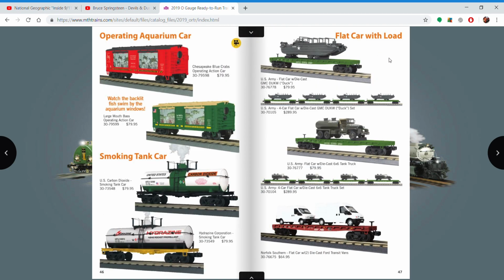These are pretty cool here. These are the flat cars with the items on them. In this case, this is the GMC Duck. And then down here, we have the tank truck. And these are pretty cool. And if they make these in Pangea, I'll go in for some of them. Probably just the single cars.